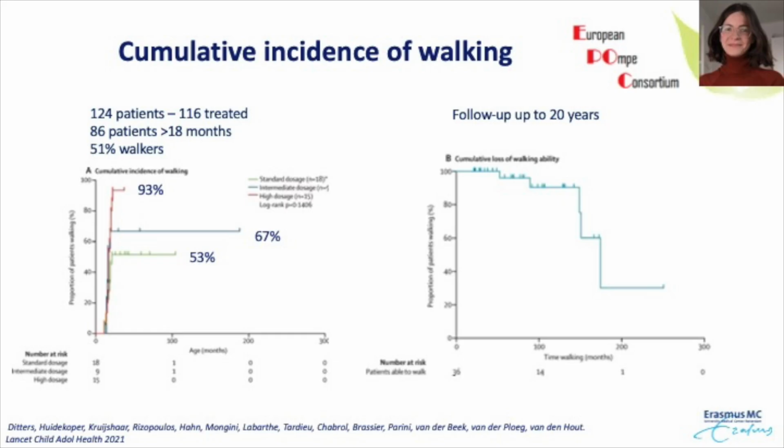When we then look at walking ability, and here the results of the APOC study that I have mentioned in 124 patients, we concentrated on those patients that could have learned to walk, so those over 18 months of age. We found that 51% of that cohort learned to walk, with a higher percentage of patients walking when they were treated with higher doses, 40 mg per kg per week.